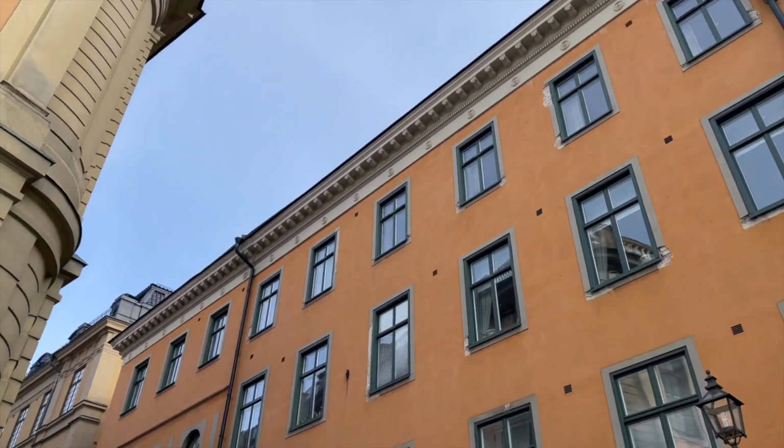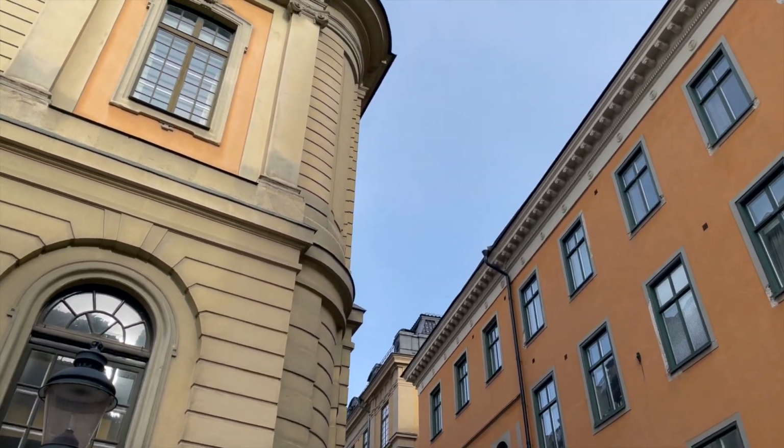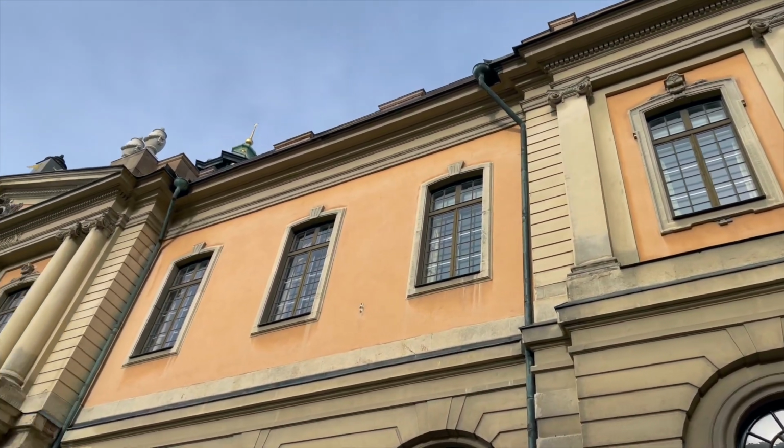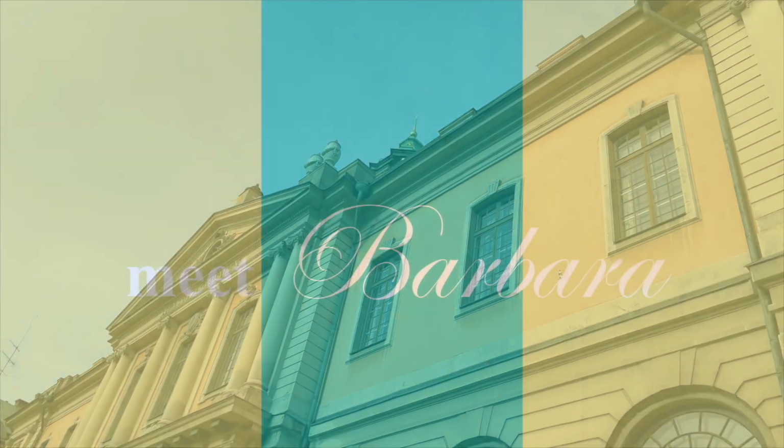And here you can see the other side of the square with the stock exchange building that is now the famous Nobel Museum and Library. Truly amazing.